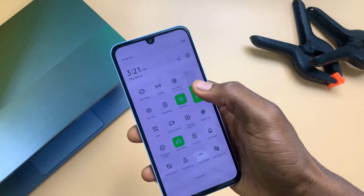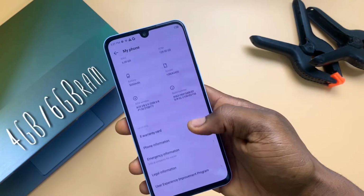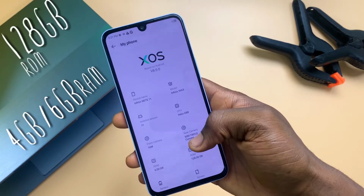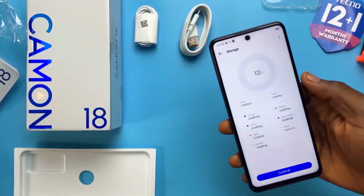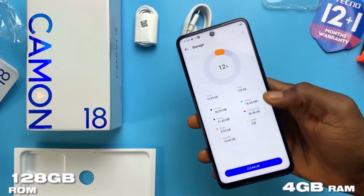So the Infinix Note 11 has different variants, but the max comes with 6GB of RAM and 128GB of storage. While the Camon 18 only has one variant, which is 4GB of RAM and 128GB of storage. So would you notice a difference in 2GB of RAM? Maybe, maybe not, but I guess it would be safer to go with more gigabytes, right?